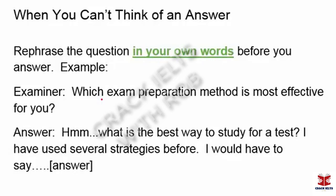Well, I've used several strategies before. I would have to say, and here's your answer. Doing this right here, these two sentences, gives you some time to think of something. It is a good strategy and definitely much better to do this than to just sit in silence and think about something. If you do that, the examiner may mark you down for your fluency score because you're sitting there and trying to think of something to say.